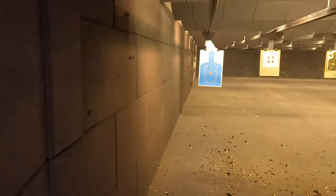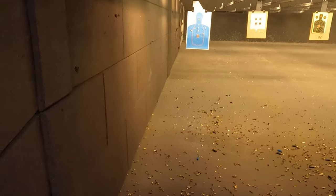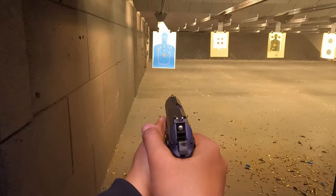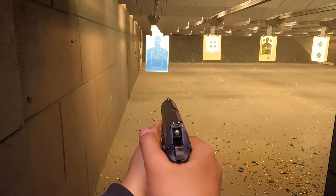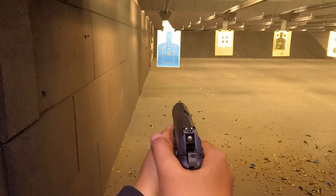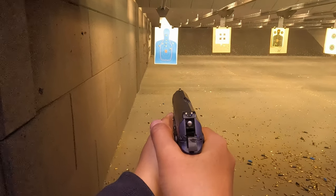And again, granted, in between those 7 years, I've only had five, six range visits. And I've only shot maybe 400 rounds through the gun. I'm also kind of watching what ammo I'm shooting. So the last three range visits I have.